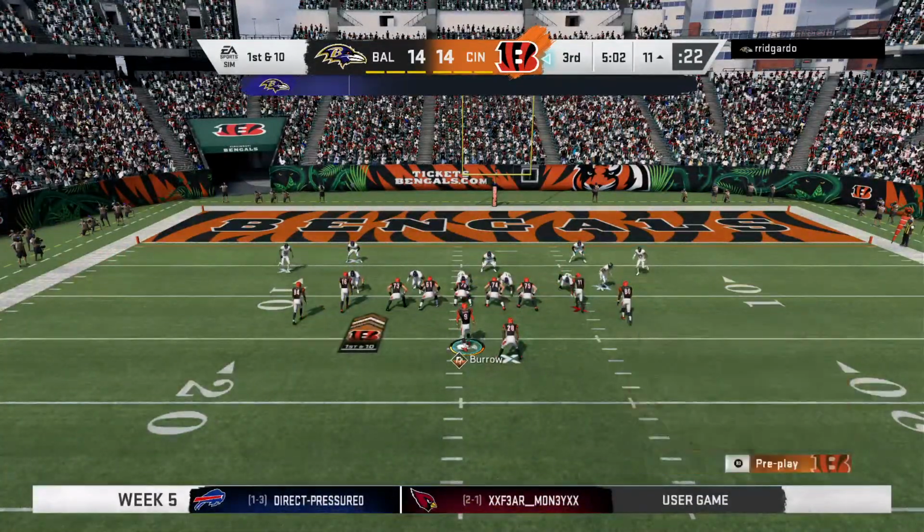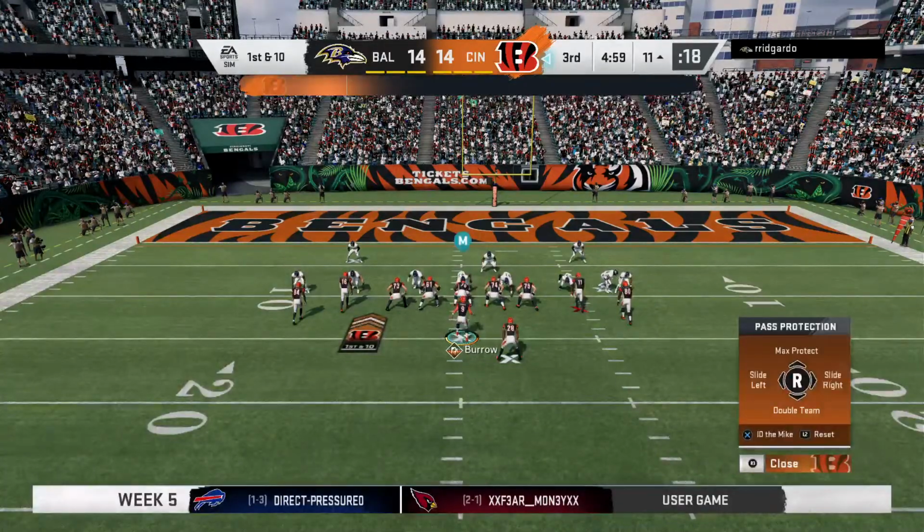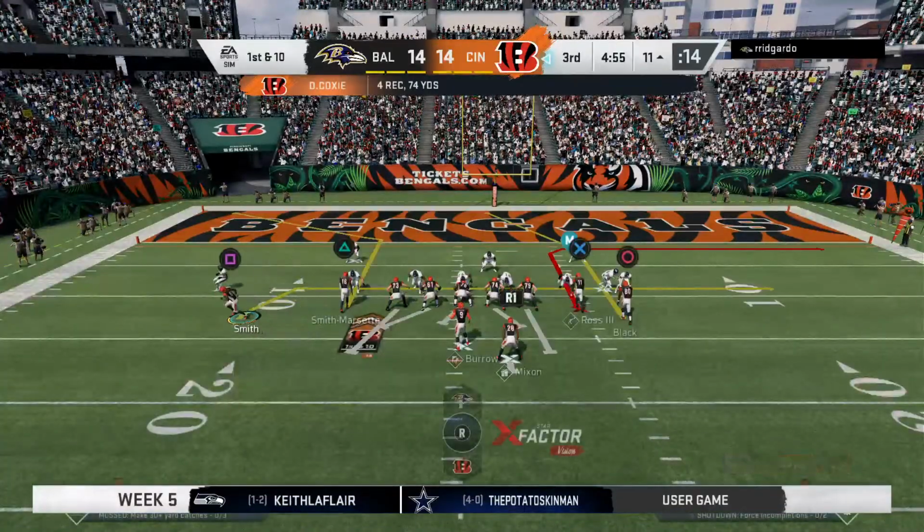Wide. Hey, lock it. Under 10. Under 10. Yo. Go.